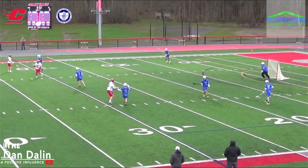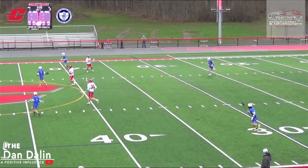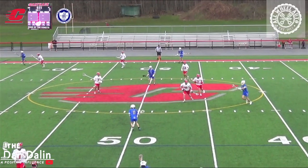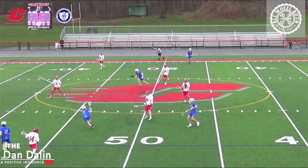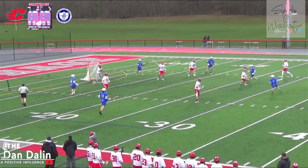Hanlon sends this ball over onto the far side for LeDuc. LeDuc jogging his way up, looking around, cradling that ball off his right side. Cuts over to his left. Little short shovel pass to get it over to Austin Michaud. Michaud picks it up off the bounce, drives his way in.